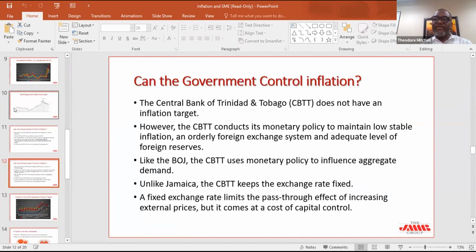It's more or less the same for the Central Bank of Trinidad and Tobago. While the central bank doesn't have an exclusive mandate to manage inflation, it is within their ambit. And the Central Bank of Trinidad, like the BOJ, influences aggregate demand via those conduits or tools of monetary policy: the repo rate, the cash reserve requirement, as well as the sale of CDs, right? Those have the potential to either increase the money supply if they so desire, or to contract the money supply if they so desire.